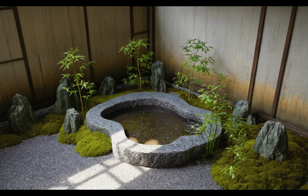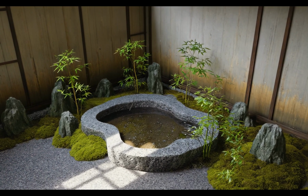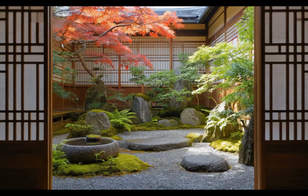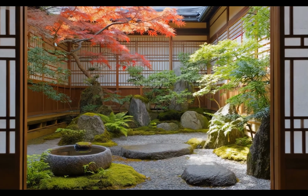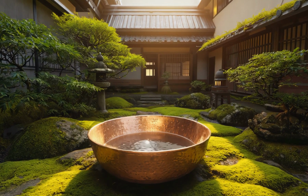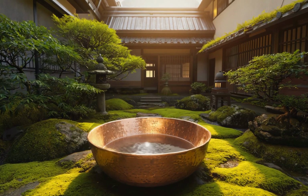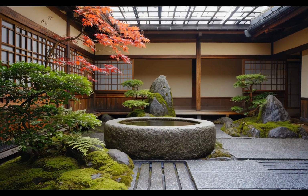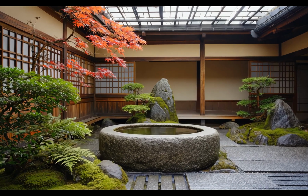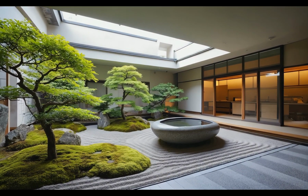And finally, let's talk about practical implementation tips. Start small and expand gradually as you refine your understanding and skills. Research local regulations regarding water features before beginning construction. Consider seasonal changes in your climate and how they'll affect water elements. Incorporate proper technical elements, liners, filters, pumps, for lasting function. Balance authenticity with practicality for your specific situation. And connect with local Japanese garden societies or specialists for region-specific advice.